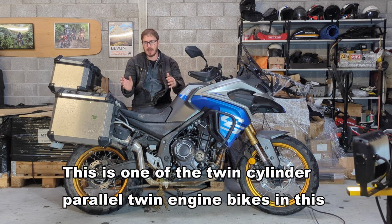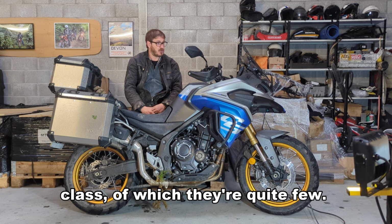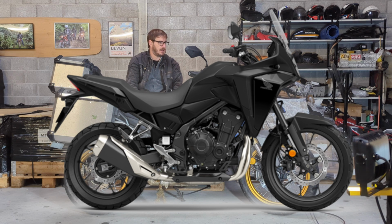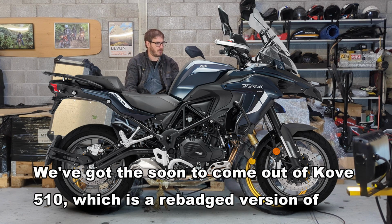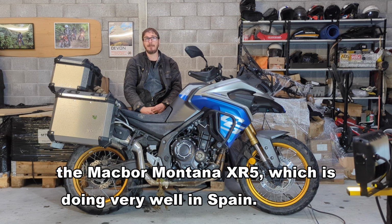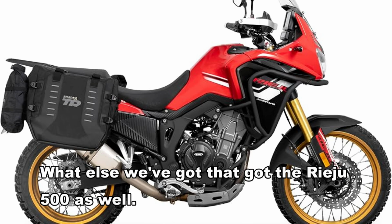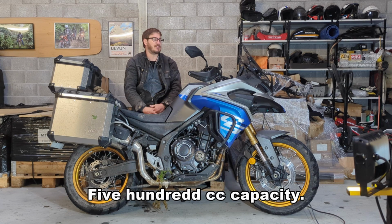This is one of the parallel twin engine bikes in this class, of which there are quite a few now. Obviously the ringleader is the NX 500 by Honda. I guess that's the kingpin, and then we've got the Benelli TRK 502. We've got the soon to come out Cove 510, which is a rebadged version of the Macbor Montana XR5, which has done very, very well in Spain. What else we've got? We've got the Raiju 500 as well. So there's a few bikes floating around in this twin cylinder 500cc capacity.